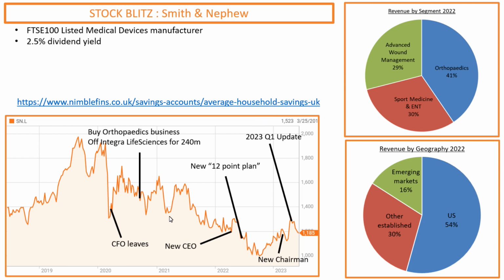So, looking at their news flow, their chief financial officer left in 2020, and they bought an orthopedics business for 240 million in 2020. So that helps build my little theory there that they've just been growing their revenue by buying out other people. Their CFO had left, and then their CEO left in 2022, and they got this new CEO, and of course he came in and announced this 12-point plan.